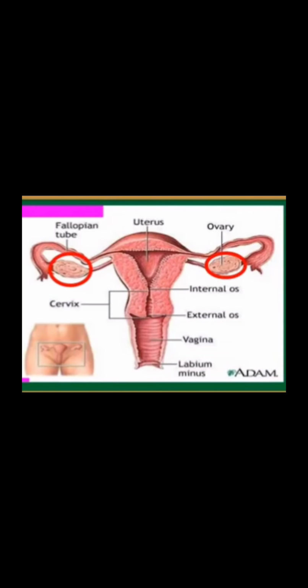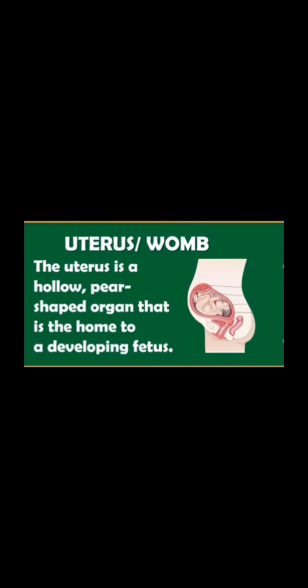What are the parts of female reproductive system and their roles? Vagina. The vagina is a canal that joins the cervix, the lower part of uterus, to the outside of the body. Vagina is also known as the birth canal. Uterus or womb. The uterus is a hollow, pear-shaped organ that is the home of a developing fetus.